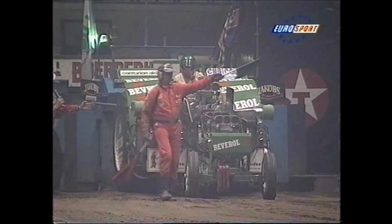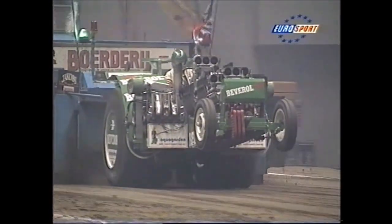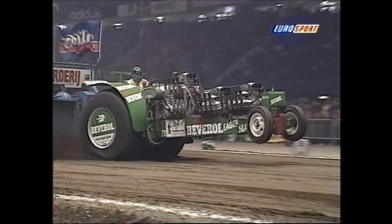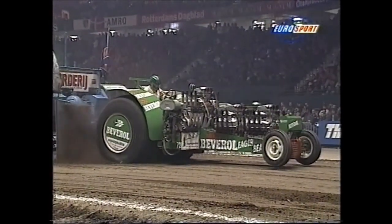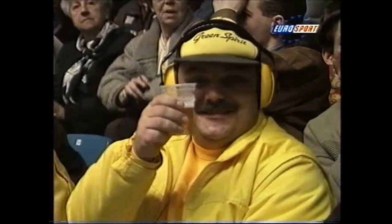Beverell Eager Beaver will probably be one of them. Kees van der Poel, very experienced in this game. He's been pulling now for 15 years. He's coupled up and ready to pull. The sledge in this class really sorting the men from the boys. And the Eager Beaver finding it too hot to handle. 48.66 for Kees van der Poel.